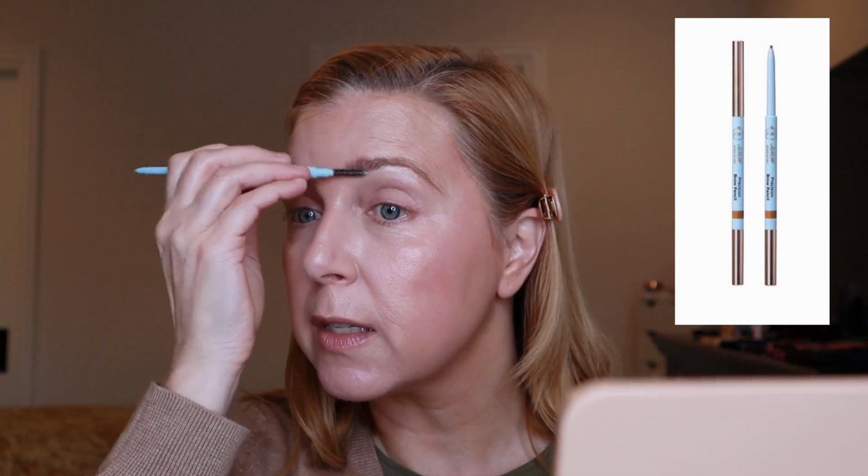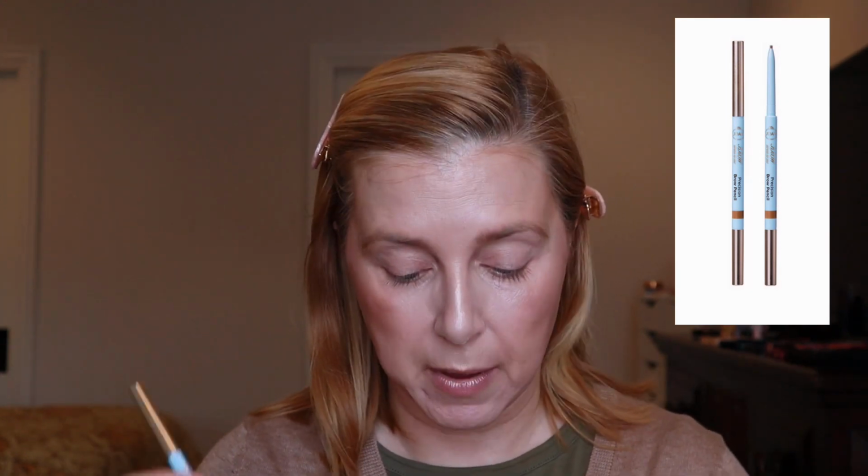So it does a nice job, fills them in. I like the spoolie. All in all, very nice product, and I'm glad I picked this up. I do wonder though how quickly I will go through it.